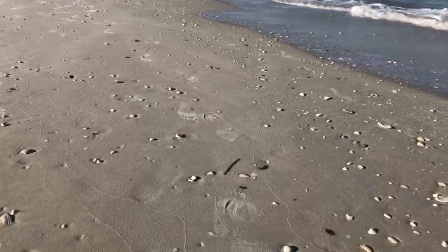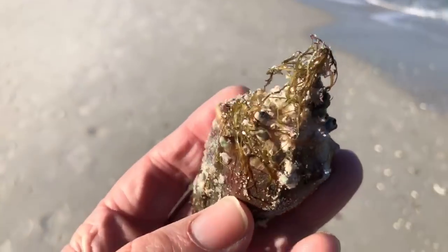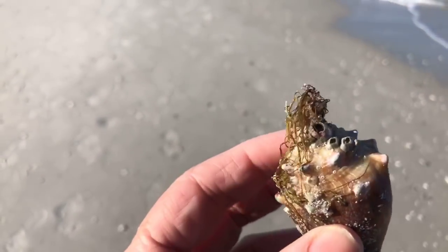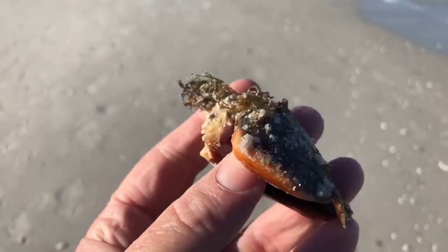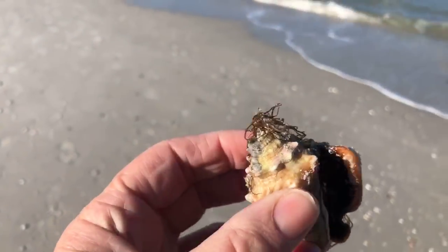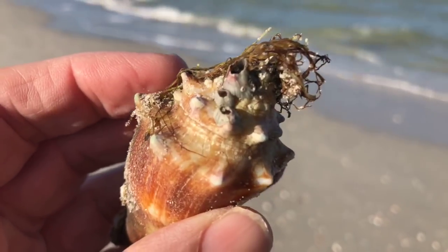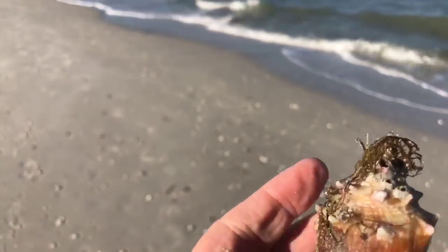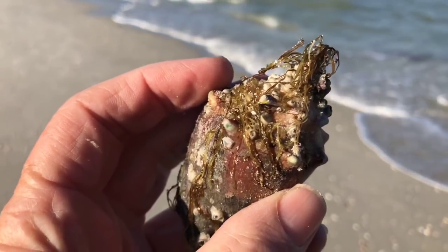Here's a fighting conch with some seaweed growing on it. Look at that. That shell's been around a while. It's got barnacles and seaweed. Florida fighting conch shell. That's an old one. Looks like it's got a head of hair on it. It's a conch shell with hair.